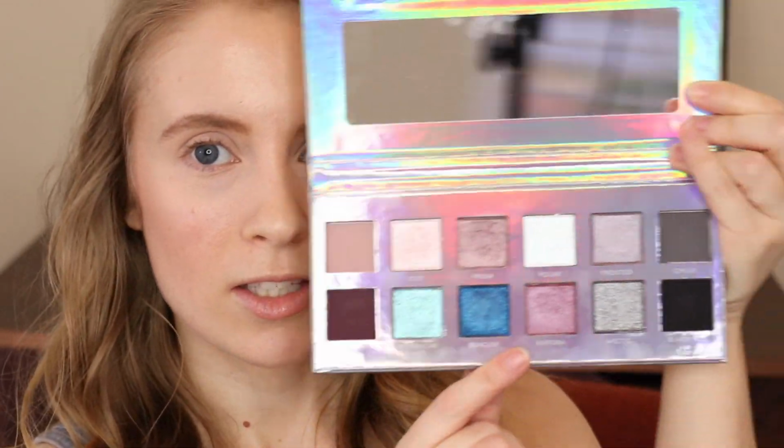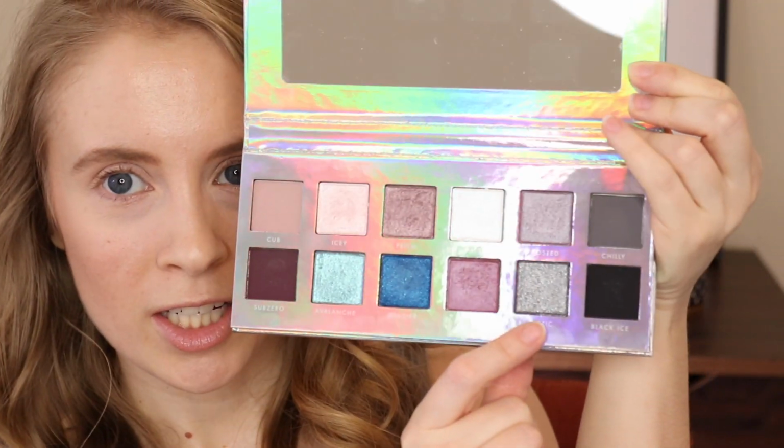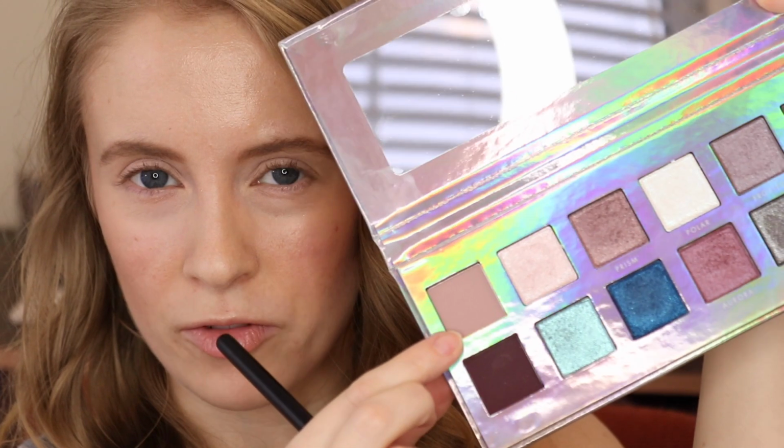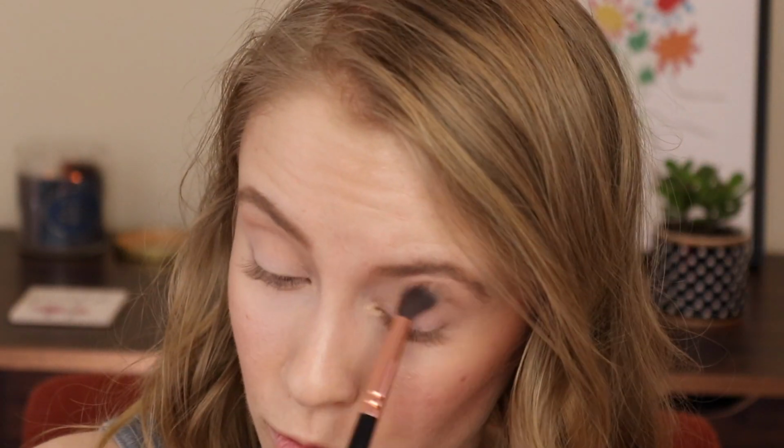So we have used so far the blue shades in here, the more plummy shades, and in this look I really want to focus in on some of these really cool shades, especially the shade Arctic. I like when cool smoky eye looks have a little bit of a slightly mauve-y crease shade peeking through. So I'm gonna start with Cub because this actually pulls almost a little bit mauve on my skin tone. Without being super warm, I think it does warm up the look just a little bit. I really love that they included that shade because it's just so useful for me.